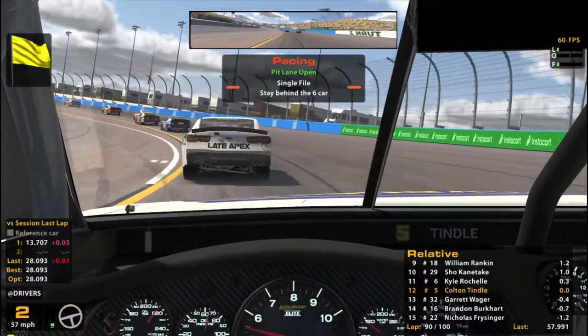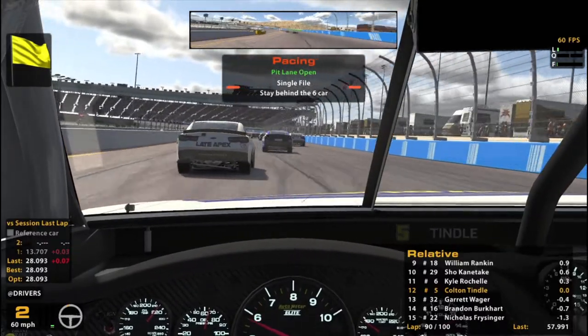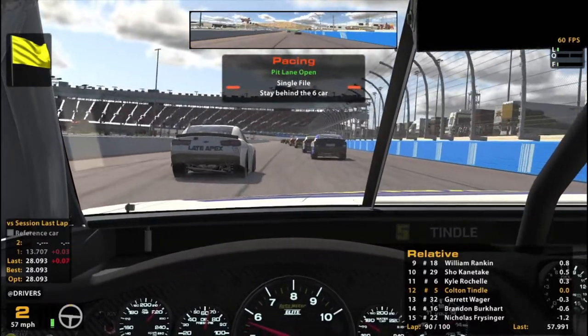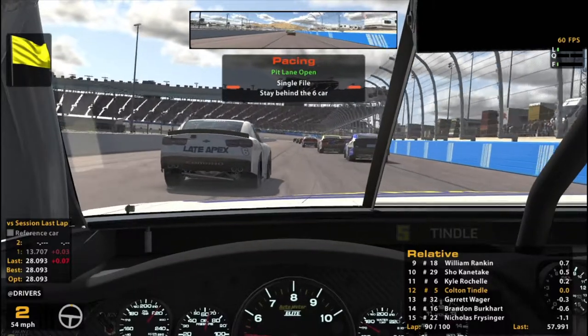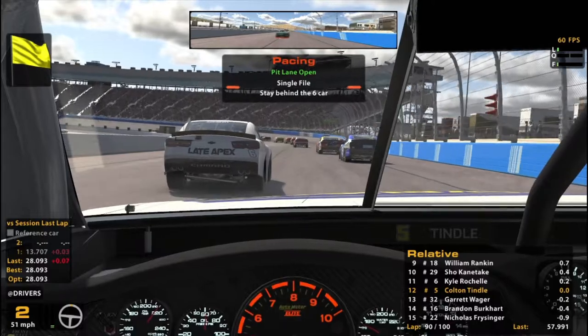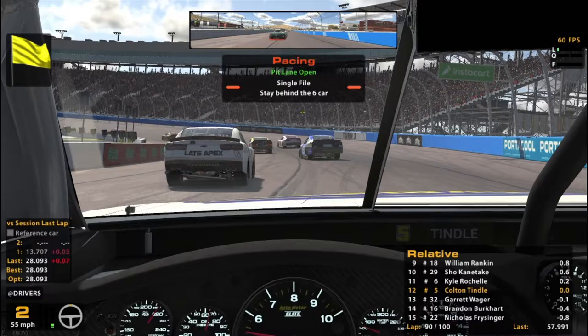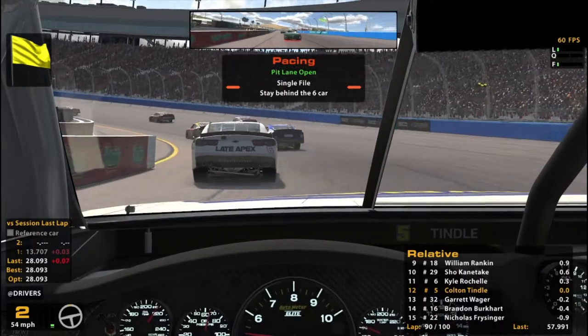Really feel like I'm fighting for these spots though. I feel like the car does not have it. I have to give it 100% to get anything, and I know it's not gonna have it later in the run. So I don't know. Pits are open. Tires might already be in bad shape, to be honest.